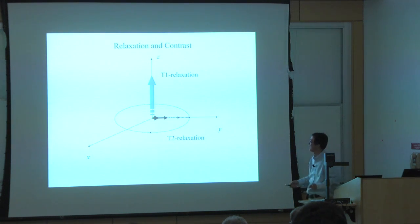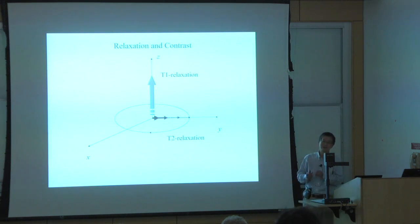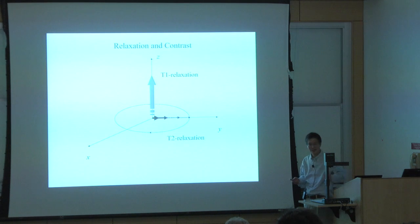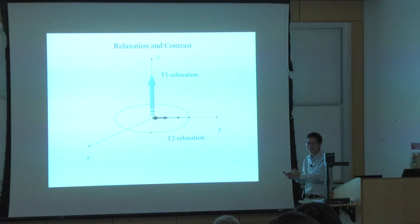It turns out both of these physical parameters are affected by physiology and pathology. That is why it's so useful for medicine. It turns out the guy who initially discovered this kind of dependence was named Raymond Damadian. He discovered this around the same time Lauterbur came up with the imaging method, okay?